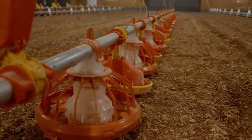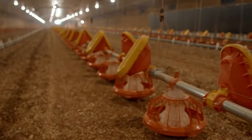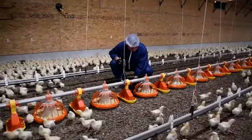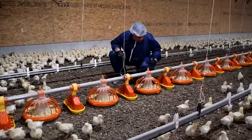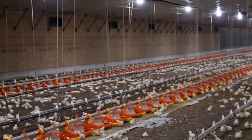The other thing that we can do is turn the feeders on manually, and a time that we do that is during brooding. During brooding, we're going to put out extra feeders in between the automatic feeders, increasing that feeder space, making it easier for them to find food and get started on feed as quickly as possible. And that is one of the key things to getting poultry off to a good start, is making sure they find that food in that first few hours of placement into the house.